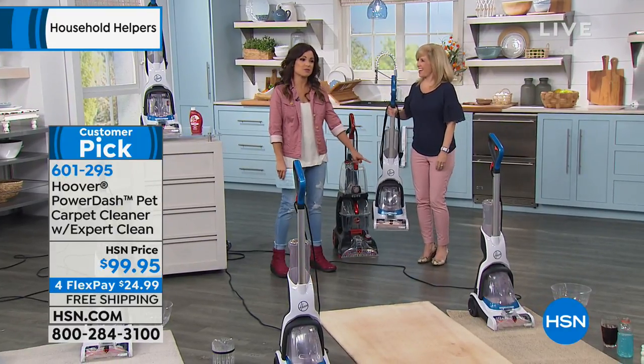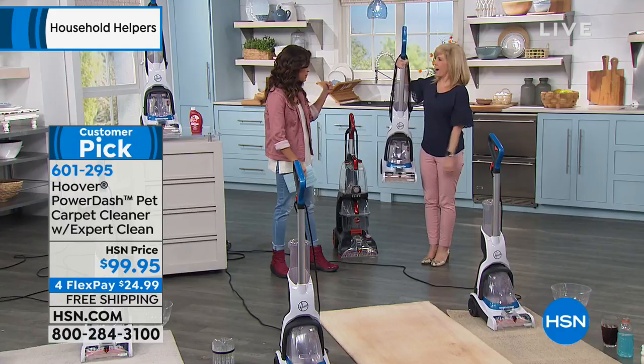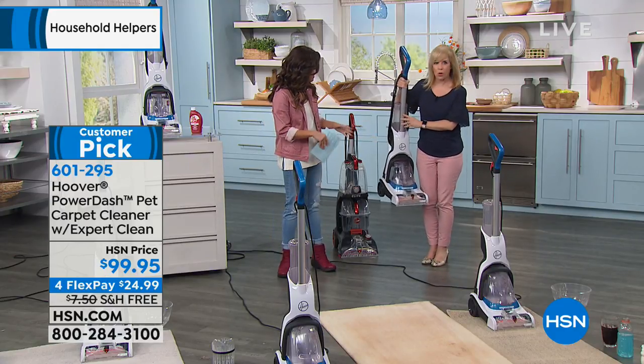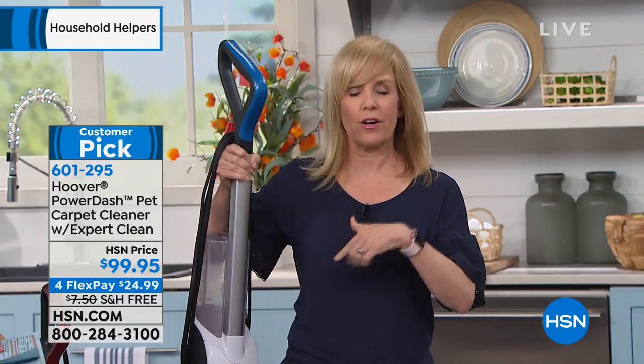Never in my wildest dreams would I think you could pick up a full carpet cleaner like this. I've never been able to. I know, and this is full power. So it's the first time that we've ever had a full powered carpet washer in this price range. So we're really excited about that.